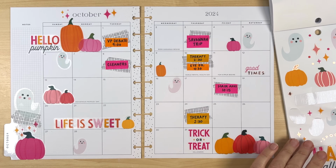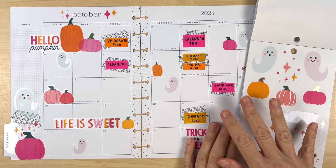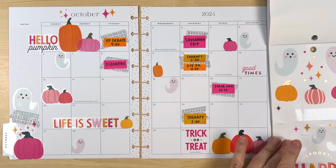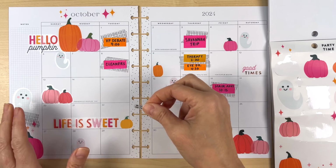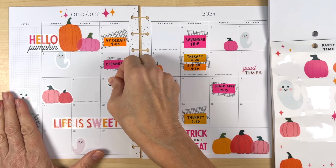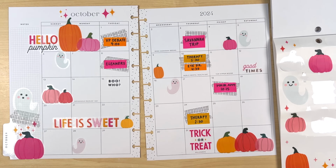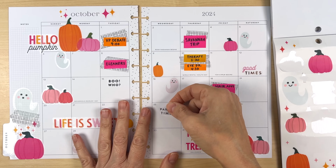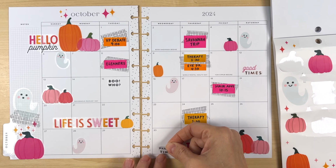So I don't quite know what else to do because I'm running out of stickers. I could put some of the bigger pumpkins on, but I don't know that I need to. I'm definitely going to do some sparkles in here too. Boo-hoo. And party time. I mean, I don't have any parties to go to, but I can pretend. Maybe like the day before Halloween.